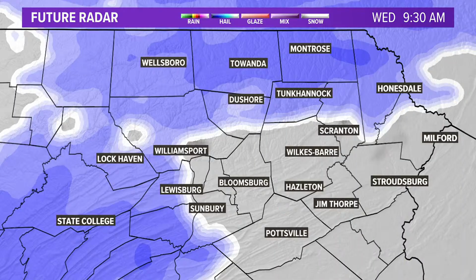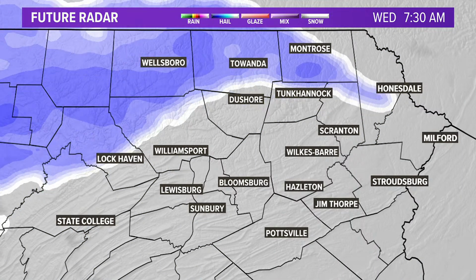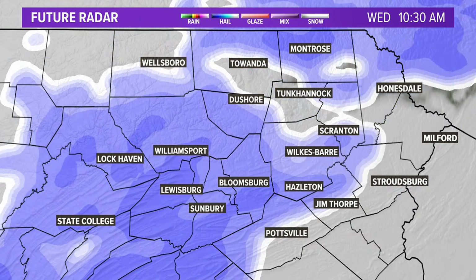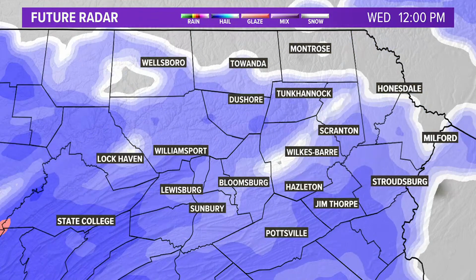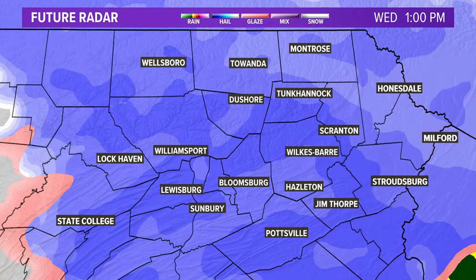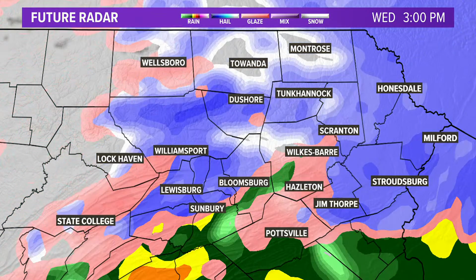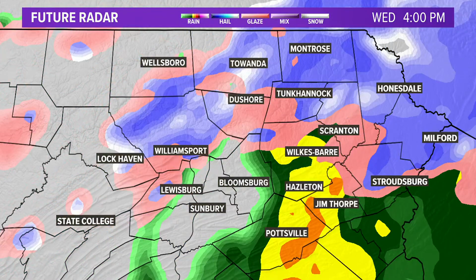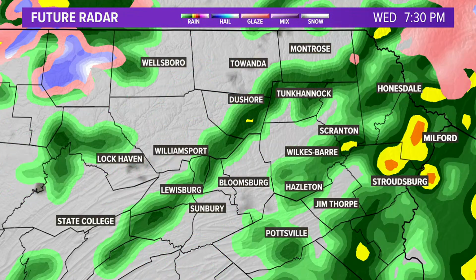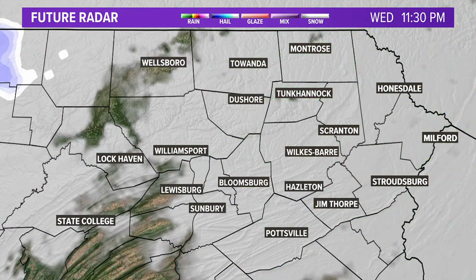So here's time once again on it. We'll back this up. This is future radar, just to give you an idea. 6, 7, 8 o'clock in the morning, snowing up there in the northern tier. By 10, 11 o'clock, it arrives to the rest of us. Look at noon. That's when I think we'll see our most intense snowfall. Could be falling at the rate of 1 to 2 inches an hour for those couple of hours. And then, look at that, the mix by the afternoon into the evening hours, that's all a mix. And then it's all rain, just plain old rain.